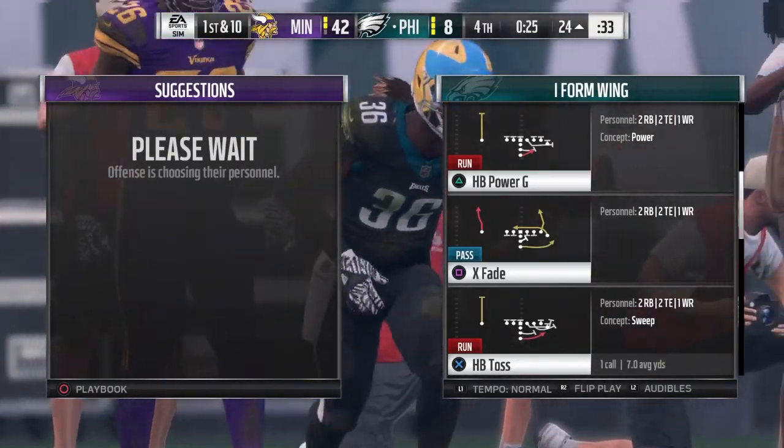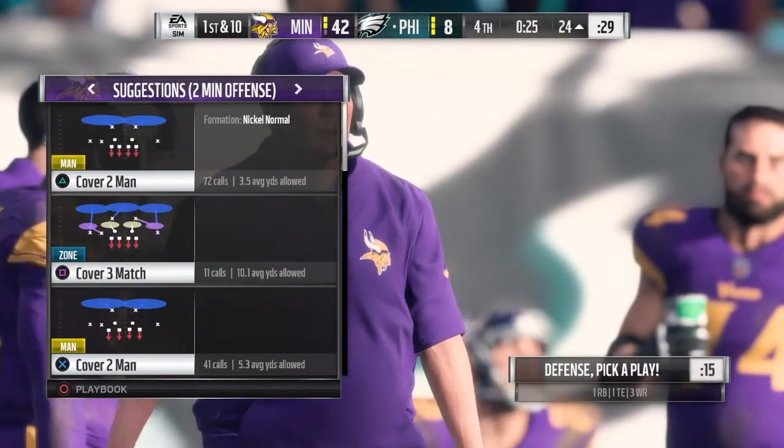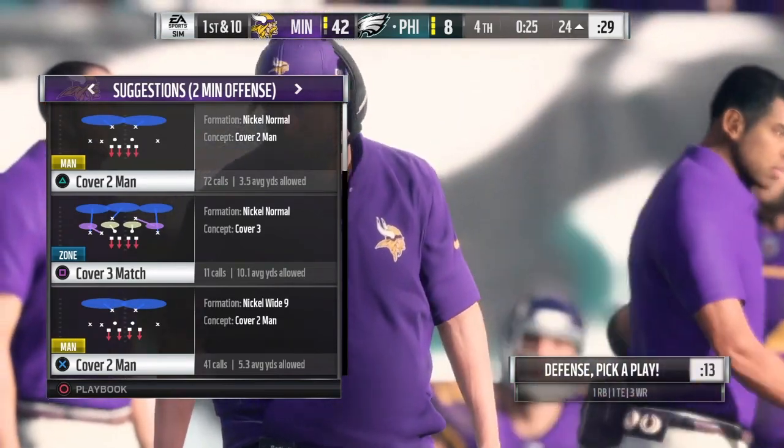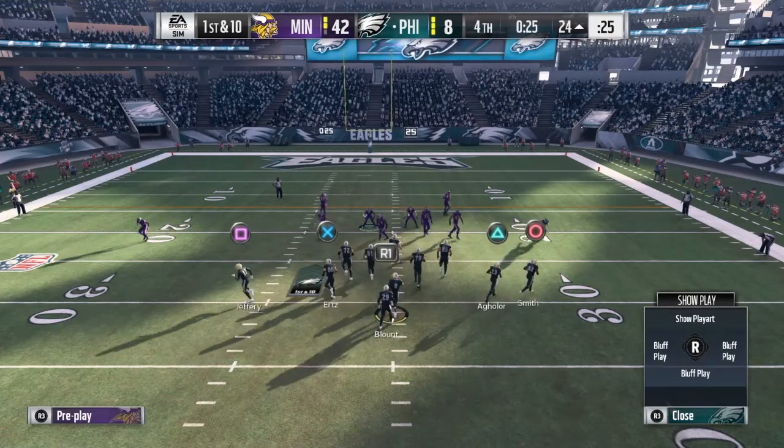Oh, 4th and short, right at midfield. This is where you tell your offense, I've got faith in you guys to get me a few yards. And sure enough, they repay that faith and keep the drive moving with a first down. First down and 10 now for the offensive group.